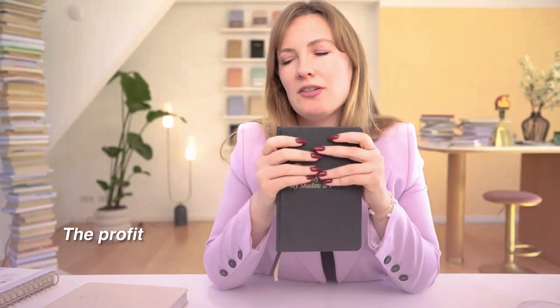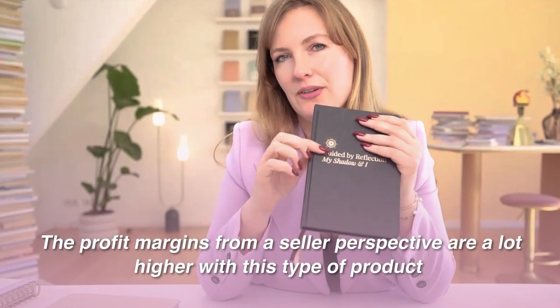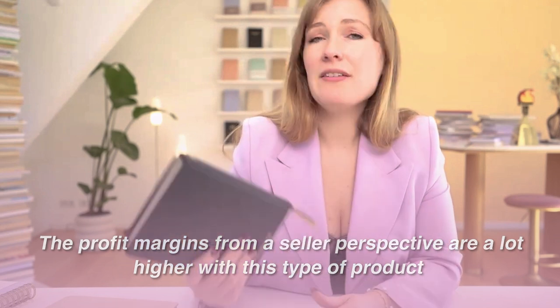The profit margins from a seller's perspective are a lot higher for this type of product. I have incredible profit margins of over 50% with this product. And this is because the price is based on the perceived value. It's not based on the material cost. While the material cost is very similar, if I had this as a KDP journal, I would pay, actually, I think, double what I'm paying per piece in manufacturing here.